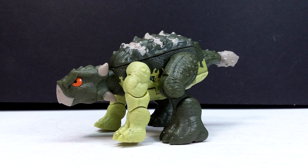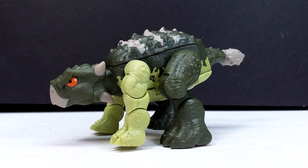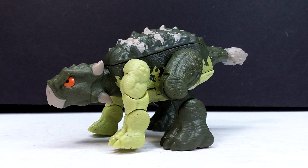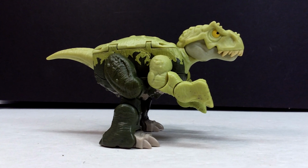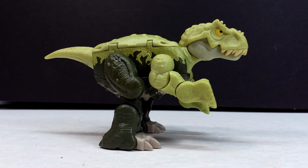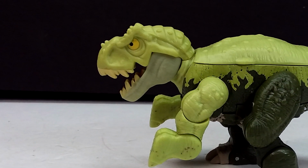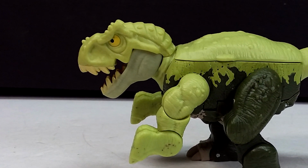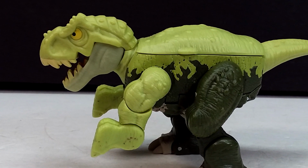So this brand new Mattel Jurassic World Fierce Changers Ankylosaurus Tyrannosaurus figure is probably the worst one I've taken a look at so far. That said, it definitely has a fan base for it. It really does. I've noticed in the comment section of both of my recent reviews of these figures that there were quite a few people that stated that they do like them. Again, I don't really find a whole lot of enjoyment in them.